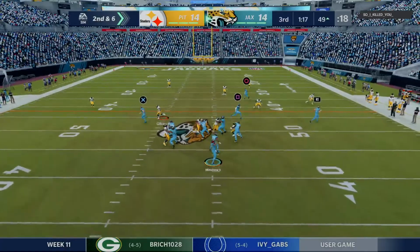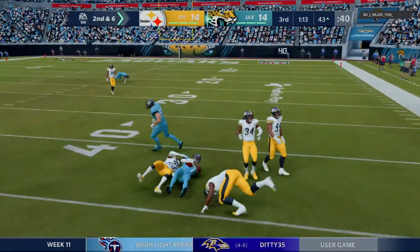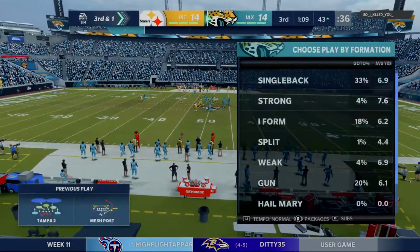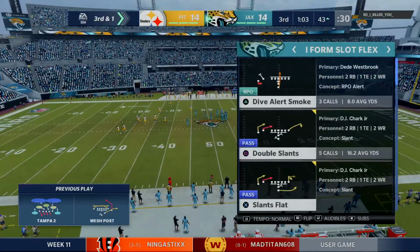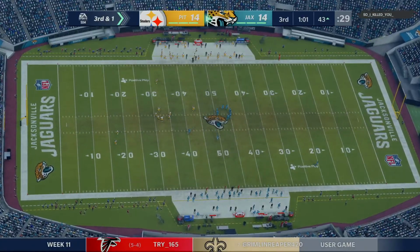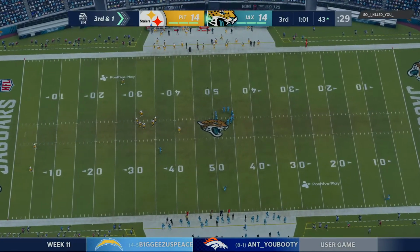From just shy of midfield, Minshew, that one complete. He finds Shark. And a 6-yard gain gets him right around the 43. Complete to DJ. One thing you're hoping for when you run drag routes, you're able to hit a receiver in stride, and he can pick up a lot of yardage after the catch. But in this situation, the defense was effective, able to stop him before he could get a good head of steam going.